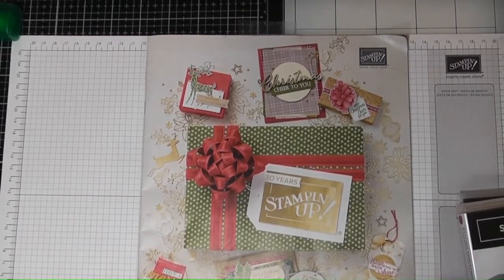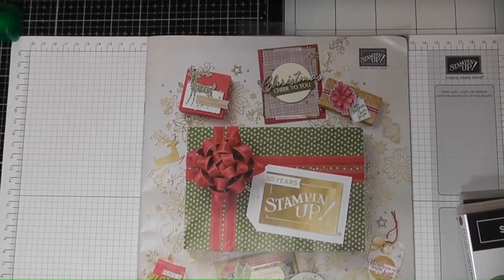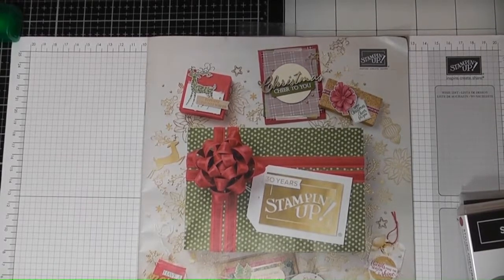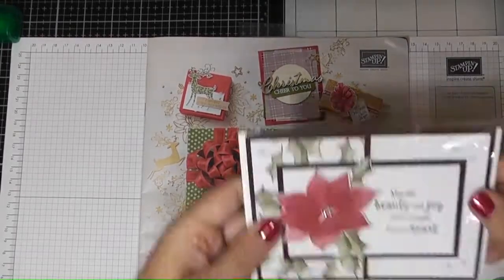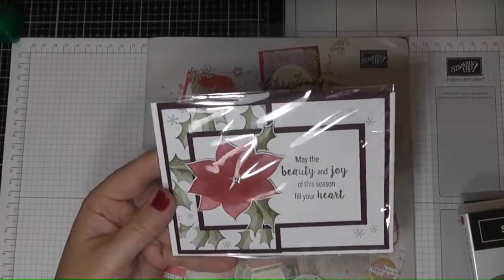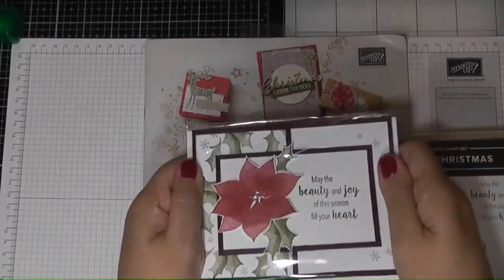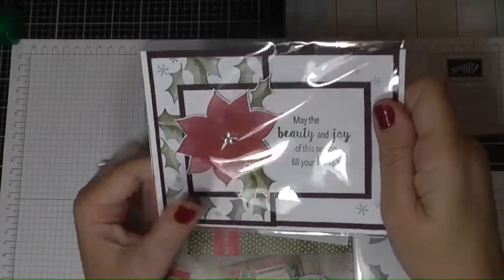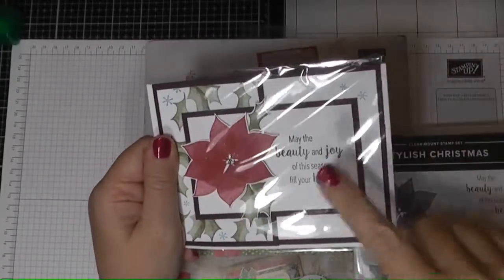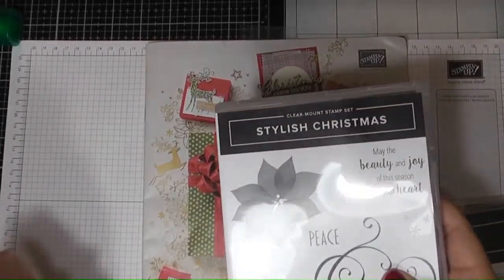And of course I can't find them right now, otherwise I would show you. But let's see if I can dig through my stash here. Oh, here's one that I made. Sorry guys. Here's a card that I made using this particular stamp set. And I apologize, I've got it in a plastic wrapper. My lights are a little bright in here, but I can't see otherwise. So this is one of the cards that I made using the Stylish Christmas stamp set.